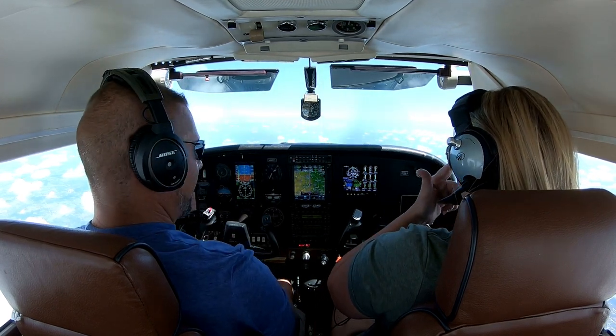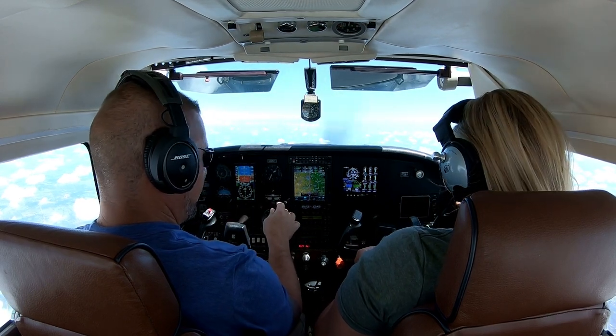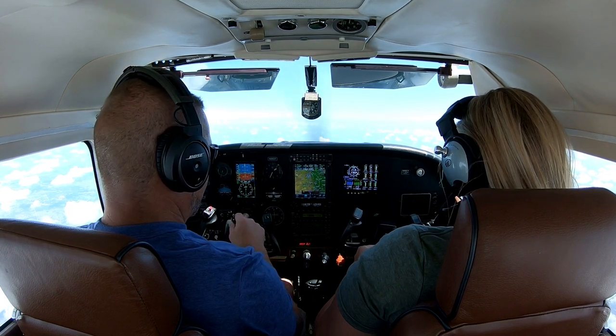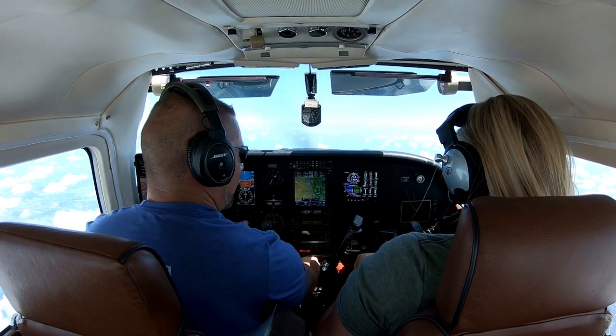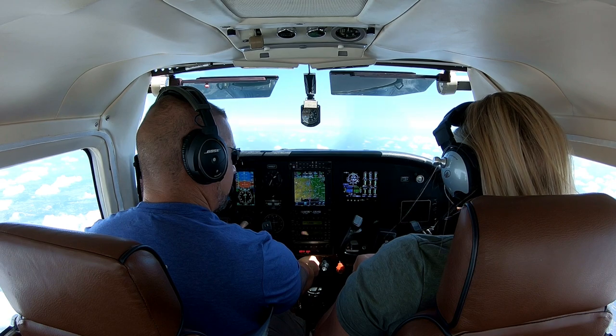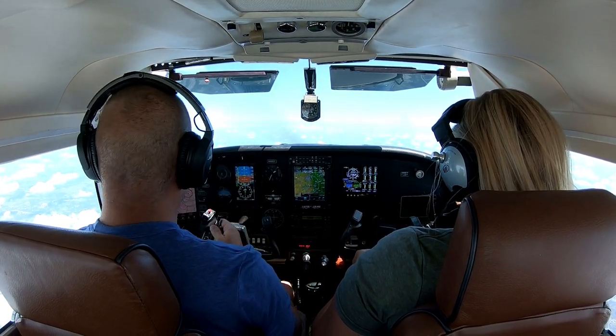We got the iPad mounted up here. We got the Aspen that we're looking at. We got the Garmin G750. Autopilot is tracking correctly up to Greenville. Got about another hour and 13 minutes of flying. Right now, though, we're enjoying 45 degree temperatures up here at altitude. Very nice and cool for a summer day to go up here and fly.